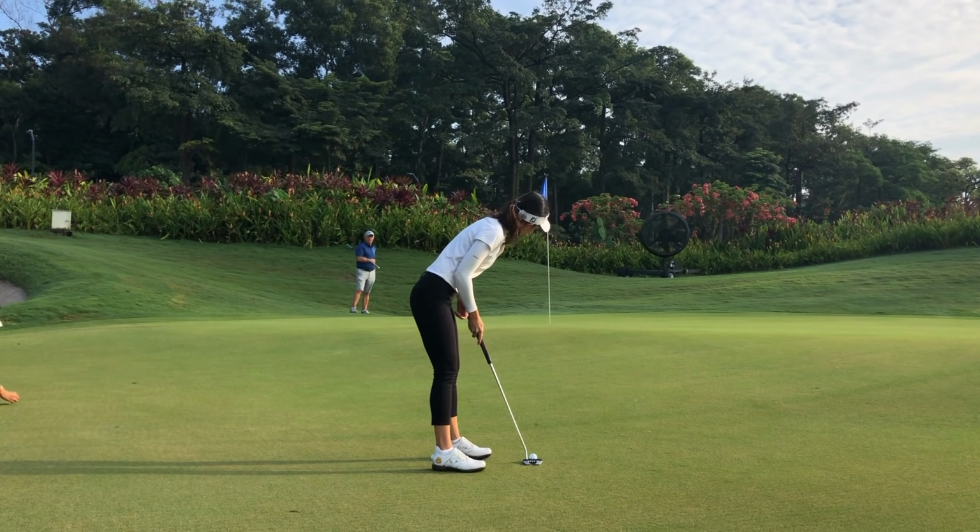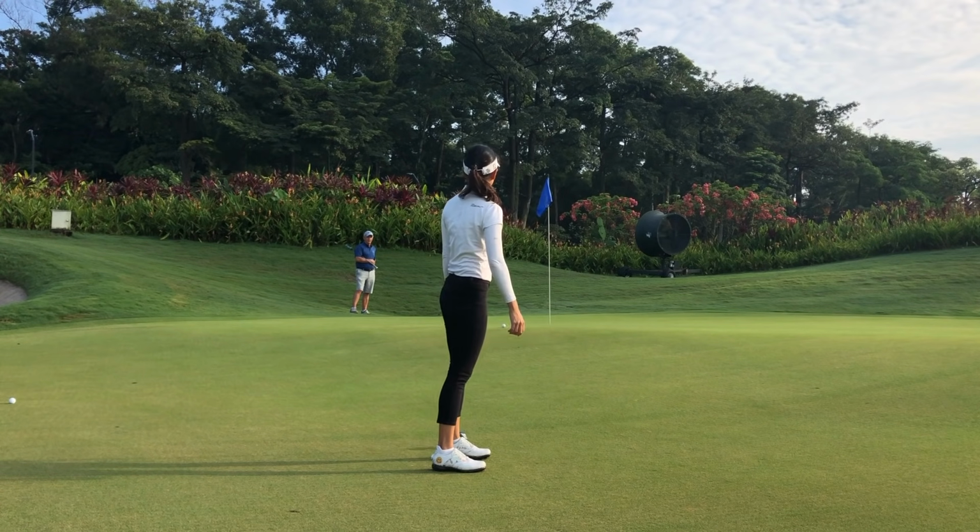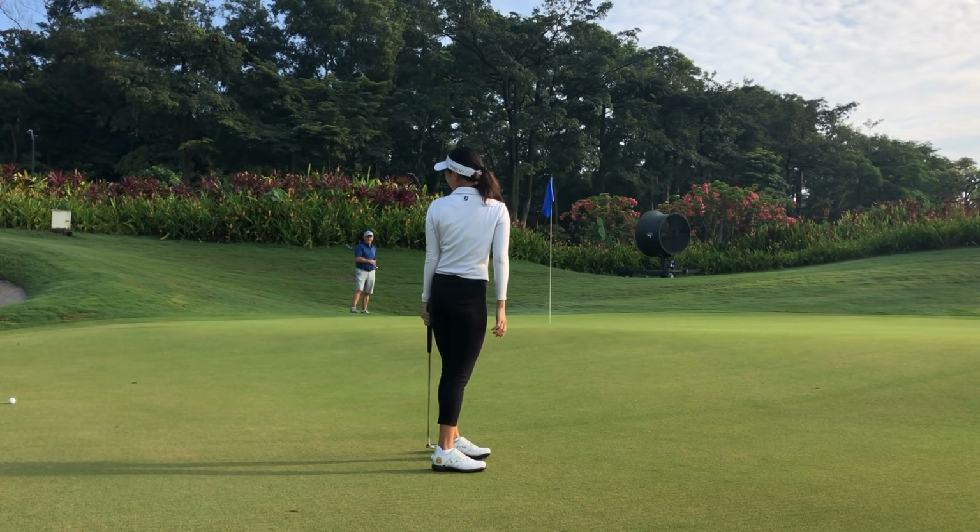So I ended up with this shot here, as you can tell, did not make it past that big slope that I was talking about, but still giving myself an uphill birdie putt. Unfortunately, that was definitely a misread. The hill definitely tripped me.